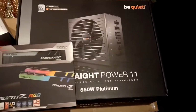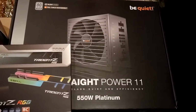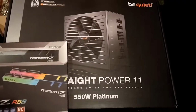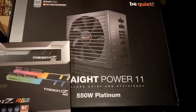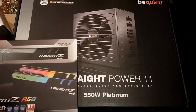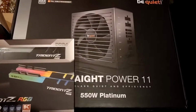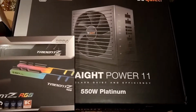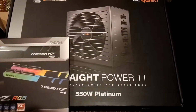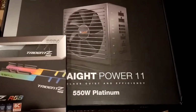So I took another risk. I found out later that GPUs nowadays require 600 watts or more, but I'm 50 watts below, and I've read some forums. It turns out that people have successfully used this for Nvidia's 3060 Ti, even if 600 watts is recommended. So hopefully that works out.